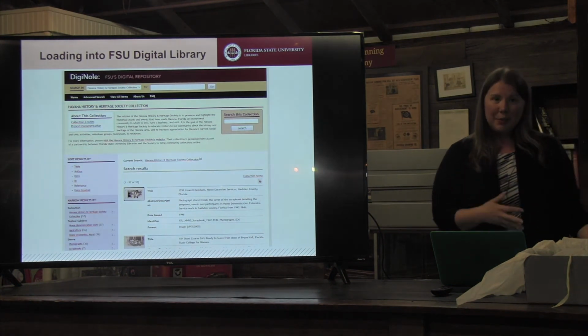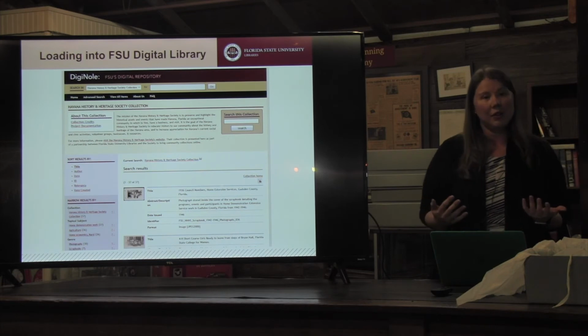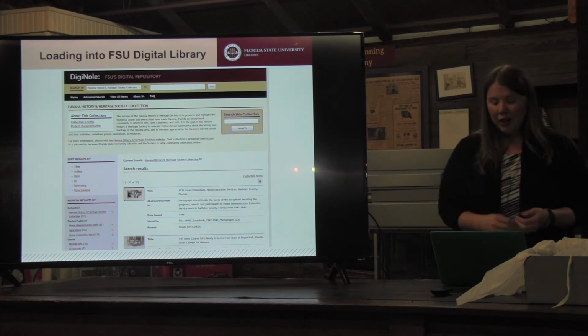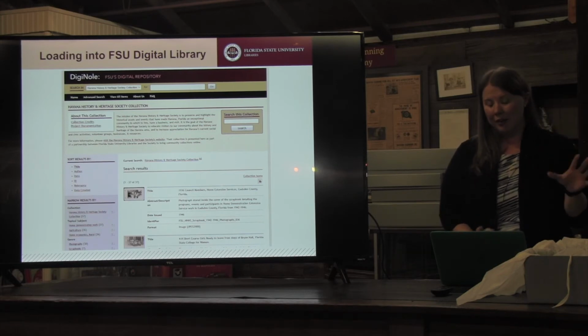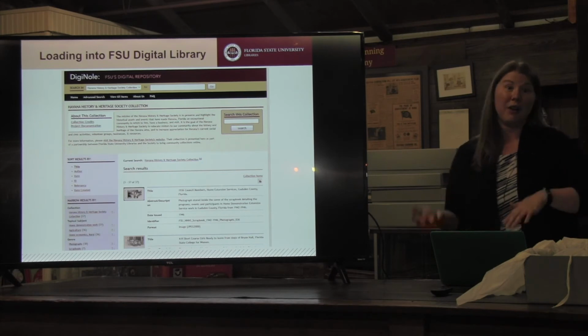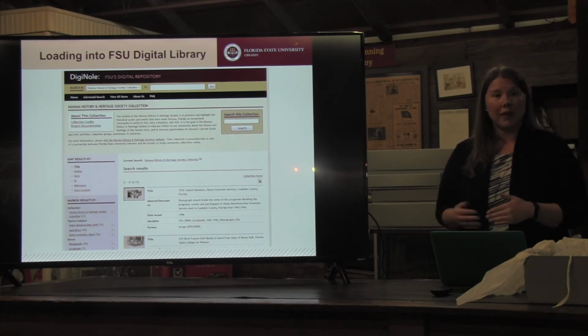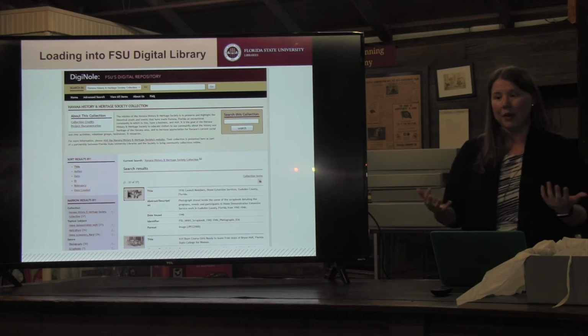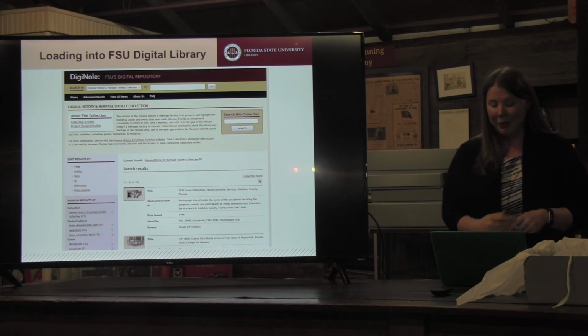So once we have the images and we have that metadata record for each scrapbook, I process those into what we call ingest packages for loading into the digital library. And this means I create a few more files for two reasons. One, so that when we load them, they know where to go in the digital library. And also they know what order to display the pages in, so that you're not getting a scrapbook that has pages going every which way. You're actually getting them in the order you would see it in the book.